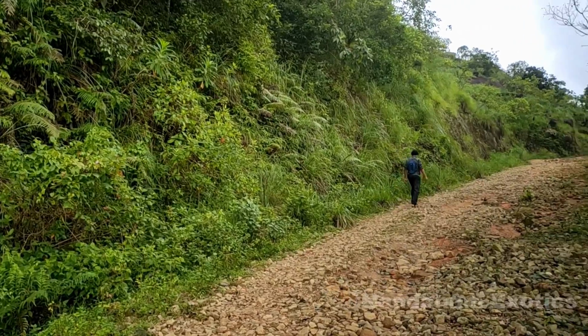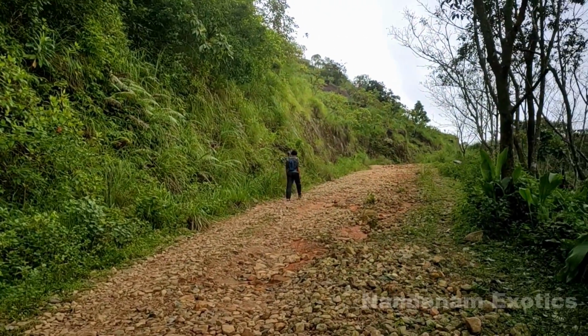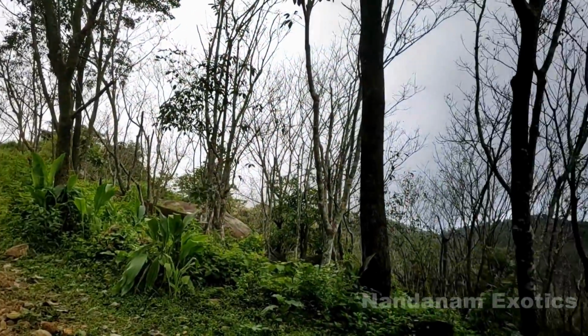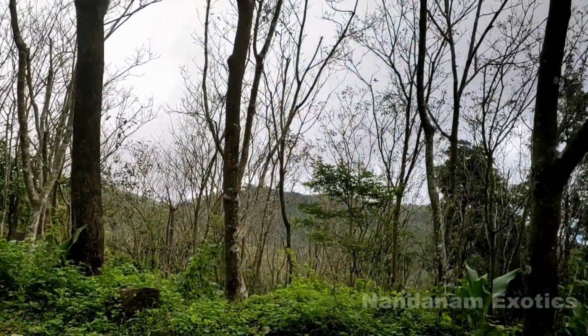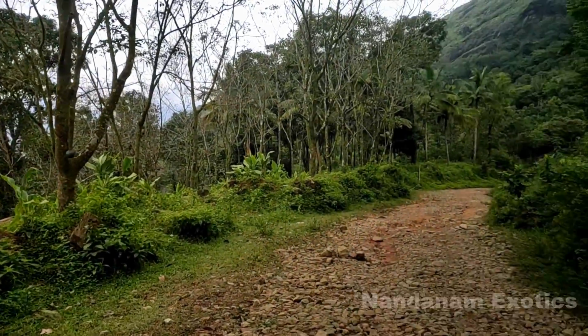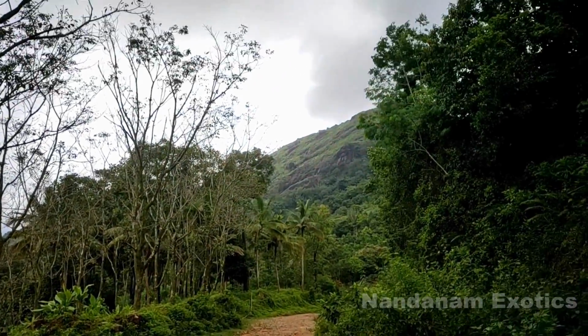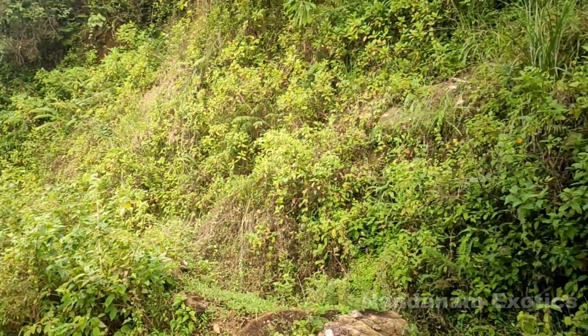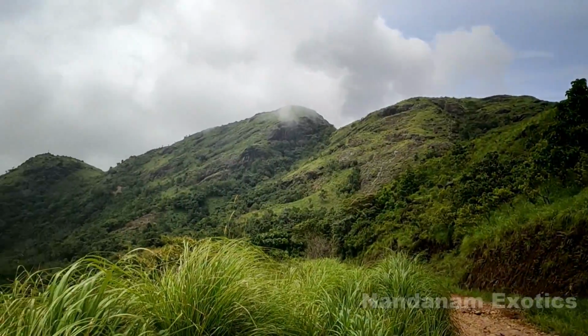But after a certain point, the roads get a little bit rough. After that point, it's best to park your vehicles and start trekking on foot. You can also hire jeep services to take you to the top of the hill as well. But if possible, go for the trekking option as it is such a rewarding experience.